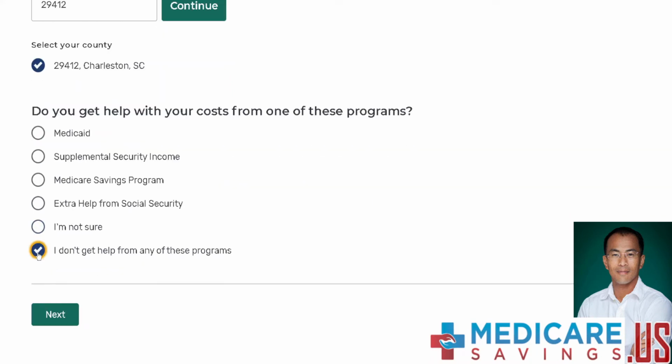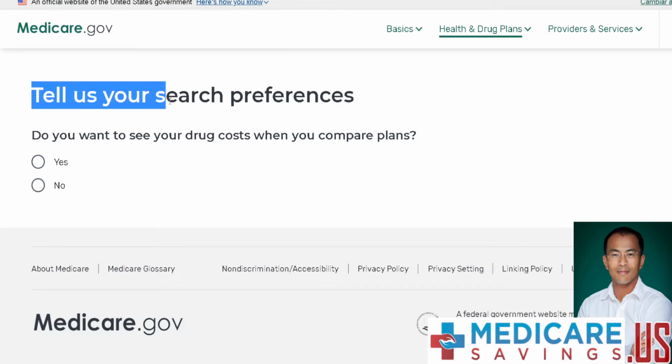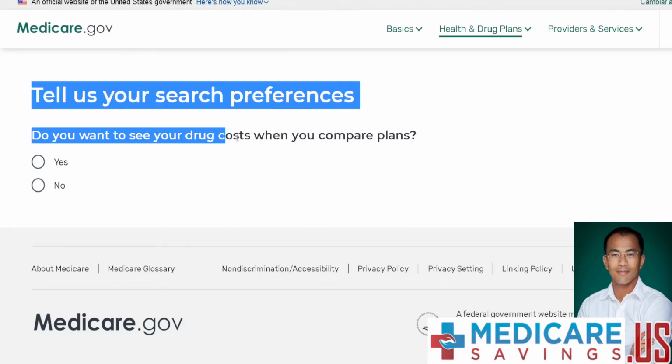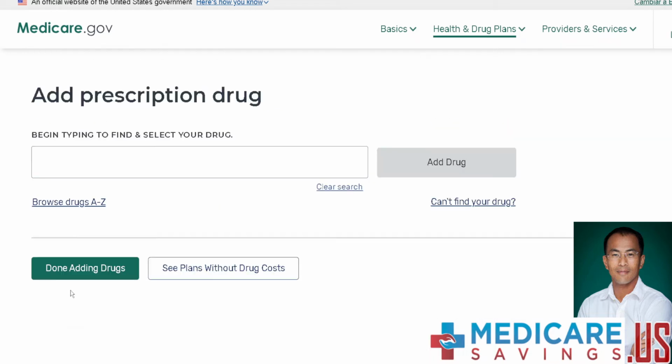So for this particular case, I'm going to say no. And then from here, tell us your search preferences. Do you want to see your drug costs when you compare plans? Most people would say yes. After you log in, guess what? It will automatically put your drug names on the file.